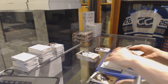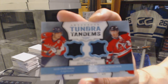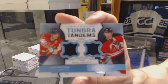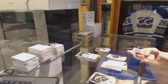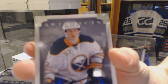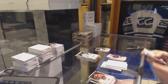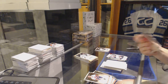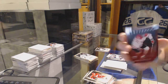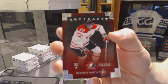We got a Tundra Tandems, which will be random between the Capitals and Devils, Alex Ovechkin and Ilya Kovalchuk. Nobody's got the checklist handy for the rookie redemption. Rookie number to $9.99 for the Buffalo Sabres, Mark Pysyk. Team Canada insert to $9.99 for the Anaheim Ducks, Devante Smith-Pelly.